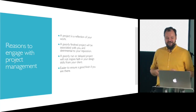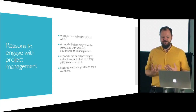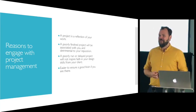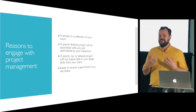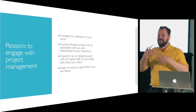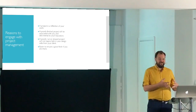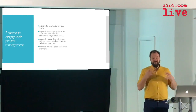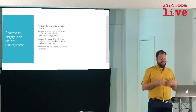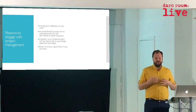But when you think about it, these projects are a reflection of your work. We are lighting designers. We're creative people. We love to create beautiful spaces. And we're associated with you. And that's not good for your reputation. Poorly run projects, delayed projects, again, not going to really build confidence in your design skills and what you're doing.